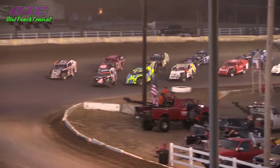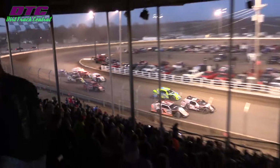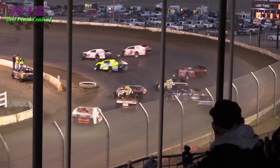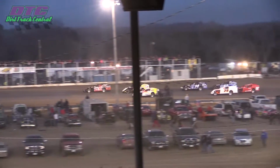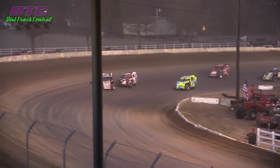Jeremy Leidig, Jacob Adler, the 18A, the 14 of Matt Bedine, Les McClanahan, and the 29, the 83G of Happy Gilman. We're underway. We're looking for the top two to go into the A feature. Out of turn number 2, they will battle down the back straightaway. Clayton Christensen looks like he has the advantage heading down into turn number 3.